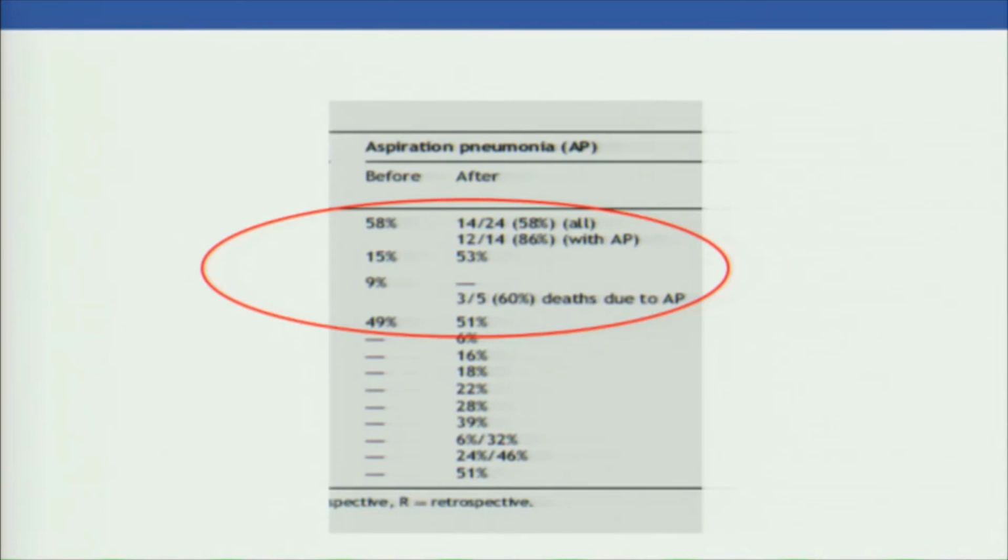Possibly, there are a lot of factors that may explain this. It may be that patients become more immobile, more bedbound, and more recumbent with the placement of a PEG tube. It increases hospitalizations and complications. And so there may be multiple factors that are leading to this practical result of a feeding tube not really preventing aspiration pneumonia.